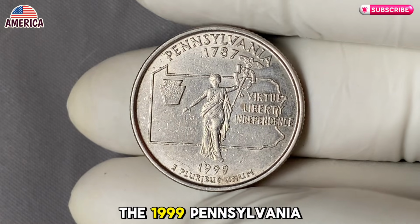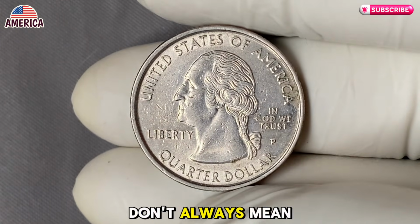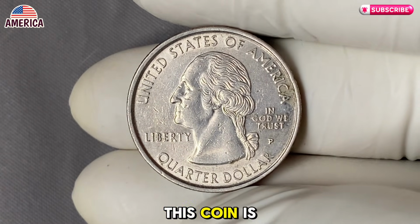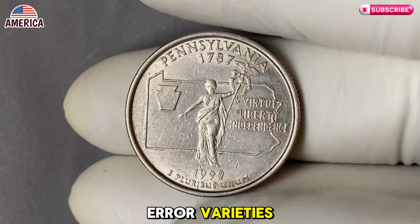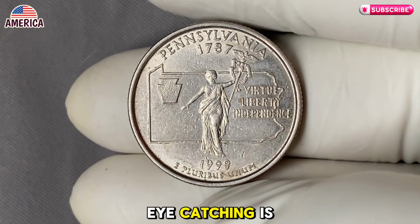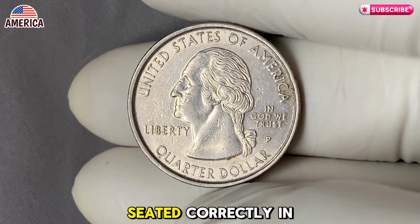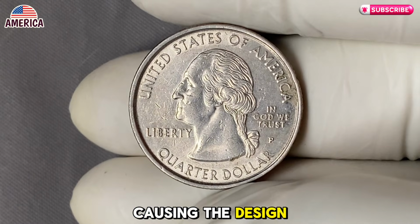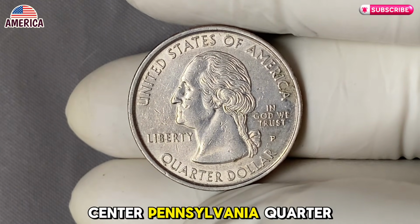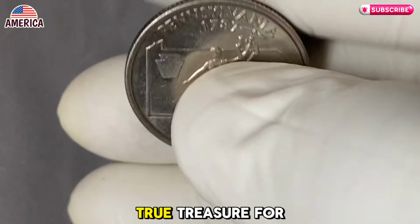The 1999 Pennsylvania quarter was minted in huge numbers, but large mintages don't always mean all coins look the same. In fact, this coin is well known among collectors for its rare varieties, and some of them can bring impressive prices. One of the most eye-catching is the off-center strike. This happens when the coin isn't seated correctly in the press, causing the design to appear shifted to one side. A strong off-center Pennsylvania quarter, especially one where all the text is still readable, can be a true treasure for collectors.